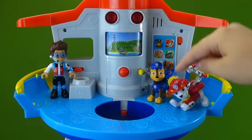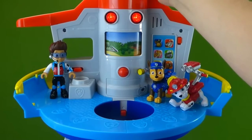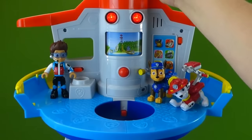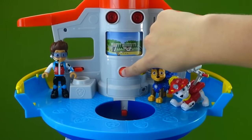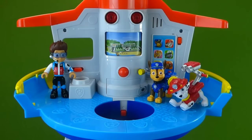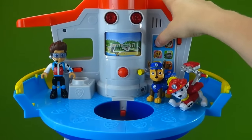We have Chase and Marshall, and now we need to turn the telescope and look out across Adventure Bay until we find someone who needs help. Ah, there we go. Now we need to hit the button to see what the mission is. Mayor Goodway needs our help. Chick-a-letta is missing. Pick a pup to help us. Oh no, Chick-a-letta is missing. So we have to pick a pup. So let's go over here. We're gonna pick Chase.